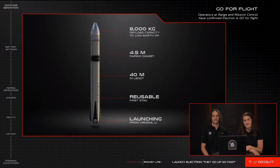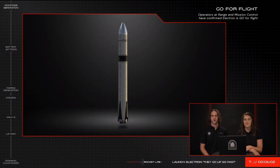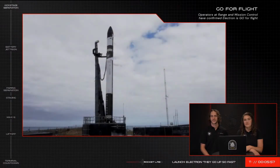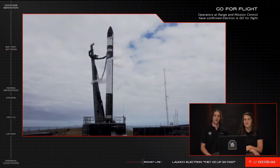Neutron's 8-ton lift capacity makes it the ideal launch vehicle to deploy satellites in batches to specific orbital planes, creating a more targeted approach to building out mega constellations. But just like Electron, Neutron is designed to lift payloads beyond low Earth orbit too. With a payload capacity of 2,000 kilograms to the Moon and 1,500 kilograms to Mars and Venus, Neutron will be able to enable important science missions beyond our own planet. Neutron will initially be designed for satellite payloads, but will also be capable of International Space Station resupply and even human space flight missions, which is very exciting.